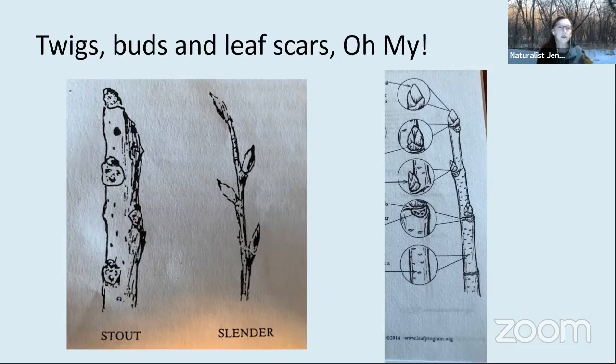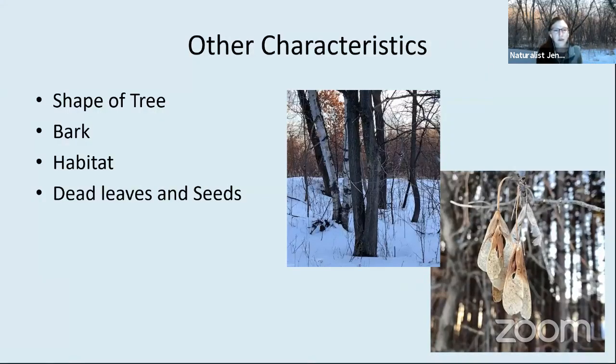Some of the other characteristics that we'll look at too include the shape of the tree. So some species of trees actually show very specific shapes, unless they're growing in weird places. Sometimes plants grow weird, but typically you will see specific shapes to trees. A bur oak, which is one we'll talk about later, has a rounded shape, or ash trees are often known to have kind of a vase type shape to their branches. Once those branches start coming off the trunk, they make a specific shape.